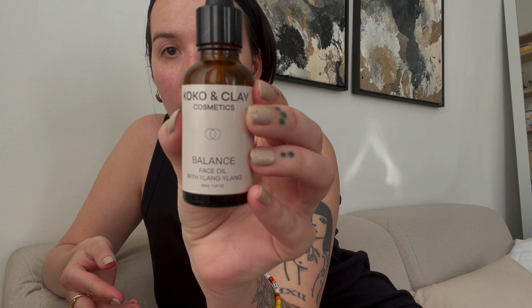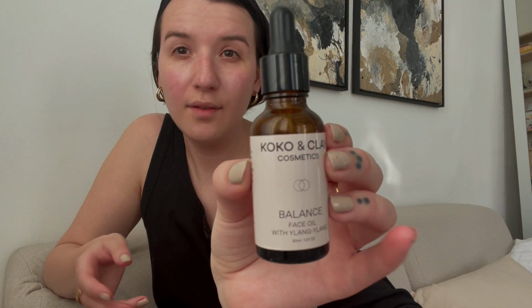So right now I have started using this. It's a face oil, but kind of like a serum, and it's super nice. It has helped my skin to balance much more. So let's put that on. Since it's a face oil, don't be too surprised about your face being oily and everything. That's just normal and healthy, I think. So then I let that sink in for a moment.